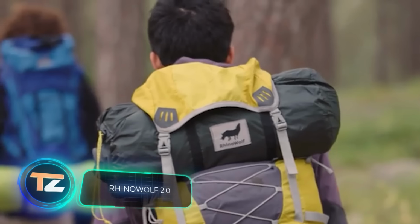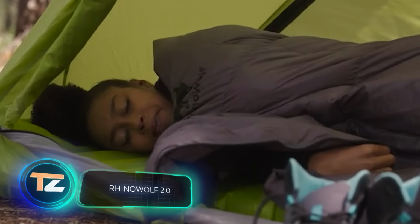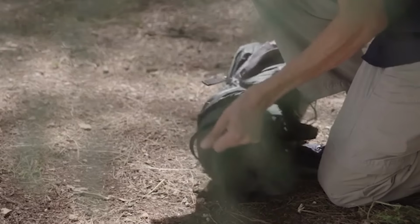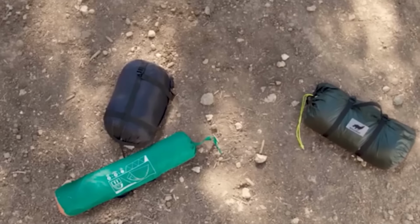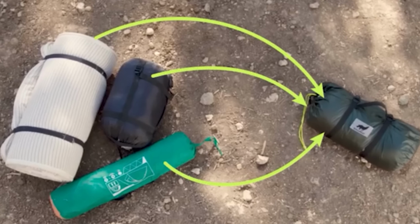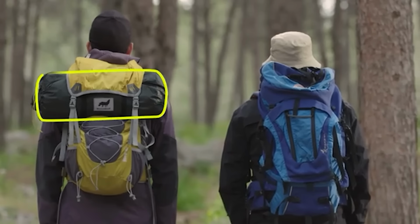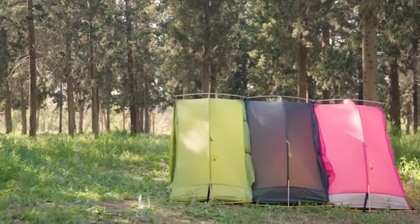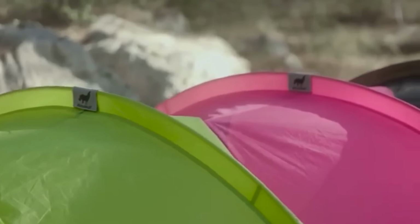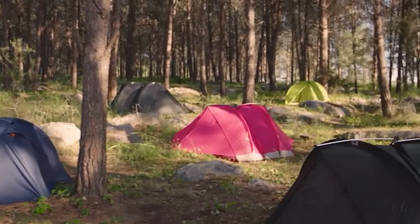A few years ago, experts from an Israeli company created what they say is the most comfortable way to relax outdoors. Right now, you see a revolutionary kit that includes a tent, a sleeping bag, and an airbed. It all packs into a small bag. It doesn't weigh more than 6 pounds, so you can strap it to your backpack while camping and continue your journey with ease. One last feature worth noting, its unique design makes it possible to connect multiple tents into one. The retail price is $350.